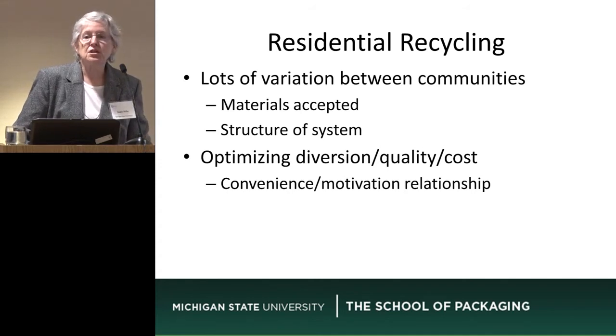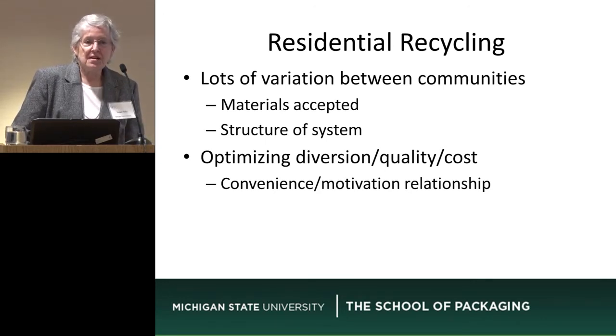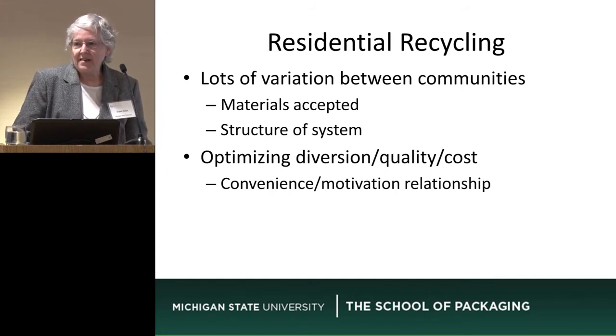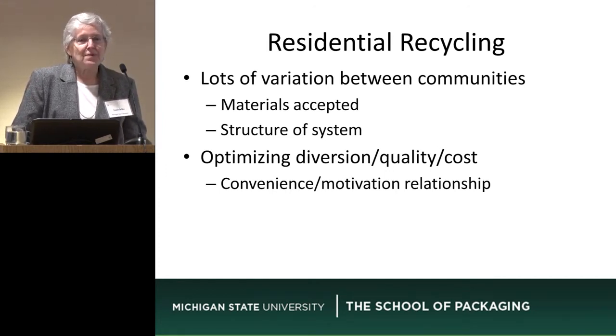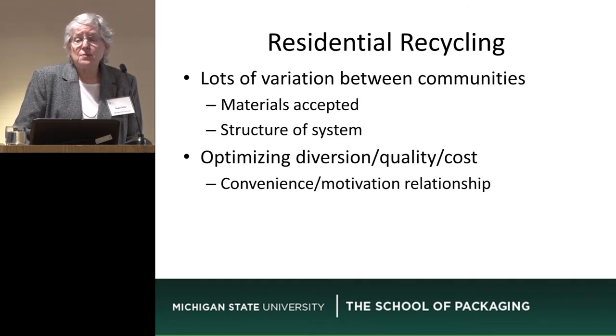There's always a tension in residential recycling between optimizing diversion and optimizing quality, and how you get people to participate in all of this. One of the things I talk about when I talk to my students about how recycling systems work is the relationship between motivation and convenience. If you make it really convenient, you don't need as much motivation to get people to participate. But then the quality of the materials is less.